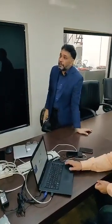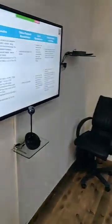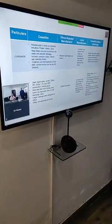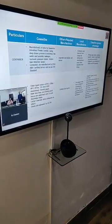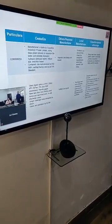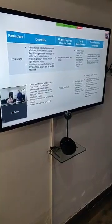Let's compare our system with what is available in the market. I will not name any competitors. We have just categorized them into other reputed manufacturers and the local manufacturers. There are two kinds of manufacturers in the market. And while I'm talking about other reputed manufacturers, you all know whom I'm talking about. And while I'm talking about the local ones, there are so many of them.